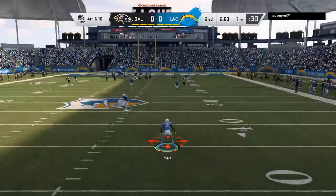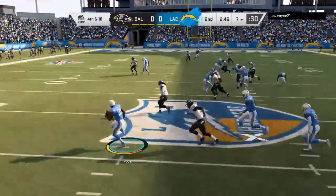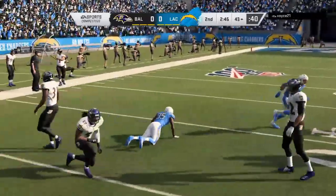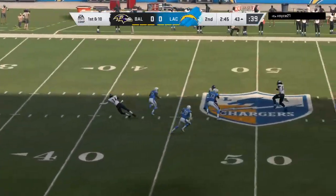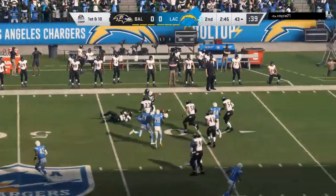On is the punter, Cook, who sends it away. Take it at the 37. A very good return there. Give him an even 20 yards. And this offense, they're going to have excellent field position. They take over with a 1st and 10 on the short side of the field.